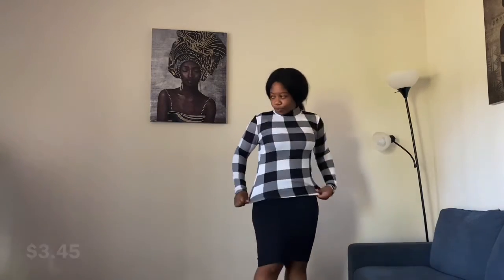This is the perfect dress. The top is also nice for work, and the dress is fantastic for the price. A good summer dress.